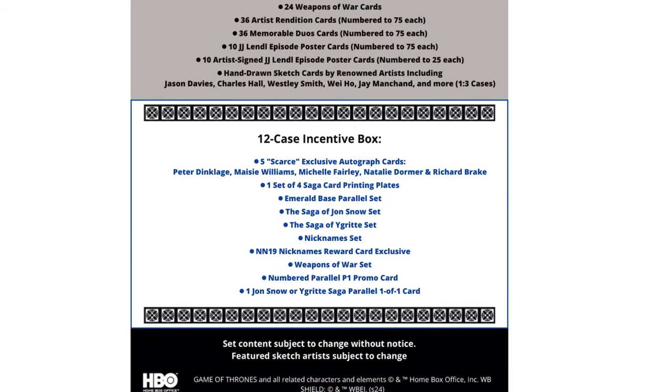But last but not least, you got the 12 case incentive box. If you're buying 12 cases at a time, I mean, you have a lot of money at that point. If you have that much money to buy 12 cases, you're talking 10,000 plus. Okay, that's insane. But you get 5 scarce exclusive autographs, which is nice. I mean, you got Tyrion, Arya, Catelyn Stark, Marjorie. I don't know who Richard Brake is, but you got all those as well.